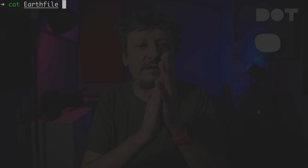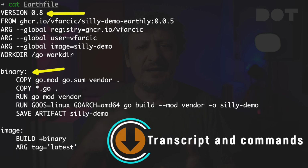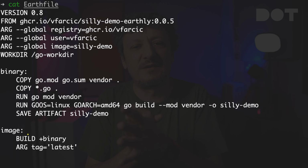Let's take a look at an Earthfile. The version entry specifies which Earthly specification we are using. Then there are targets like binary and image, which are similar to targets in other task executors, including Makefile. Most of the rest of that file is more or less the same as what we would normally use or do in Dockerfile. We can, for example, specify from that in Dockerfile defines the base image, but in the case of Earthfile, it can be overwritten in target.